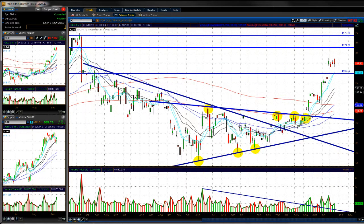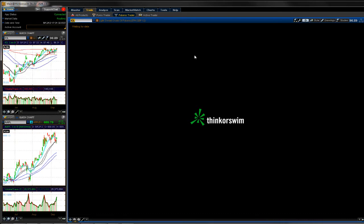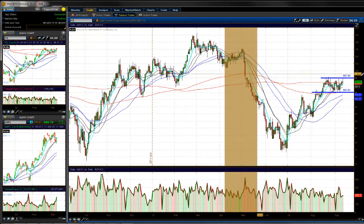Taking a look at crude oil via the crude oil futures /CL. Maybe a different symbol for some of you guys out there that aren't using the same platform that I'm using.